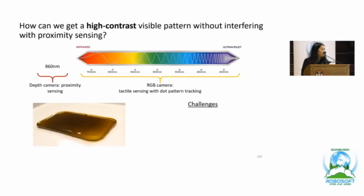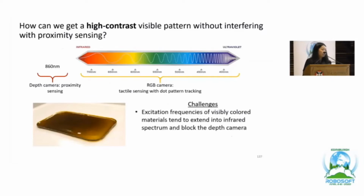Our next question is, how can we get a high contrast visual pattern without interfering with proximity sensing? This is where understanding how light transmission works comes into play, because we are only working over a really small range of wavelengths of light. The infrared light that the depth camera uses is right next to the visible light range, which poses a challenge: the excitation frequencies of visibly colored materials tend to extend into the infrared spectrum and block the depth camera. Our second challenge is that thin layers of visible dyes, even if we find dyes that are visibly opaque but infrared transparent, don't create enough contrast for pattern detection.